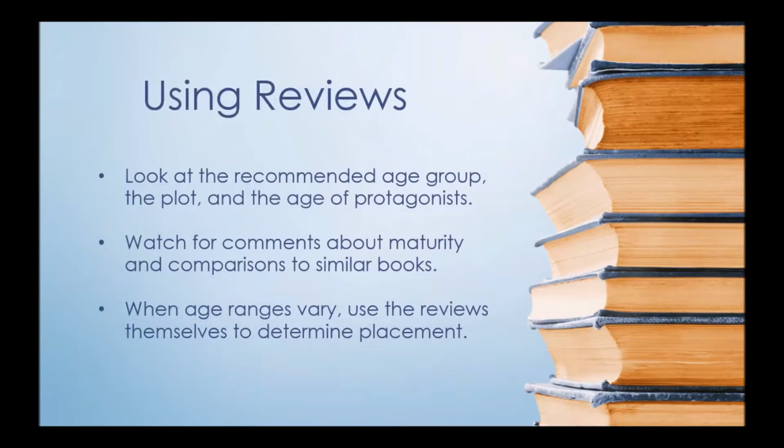Okay, so we are going to start evaluating what we have. Because your tween collection covers grades 5 through 8, roughly, you're going to find a fair amount of tween books already in your juvenile collection and in your teen collection. Getting started is the hardest part, right? Because you've got so many books in juvenile and so many books in teen. It's like, where do you even start?